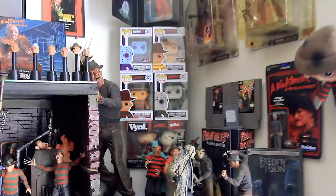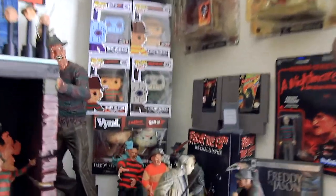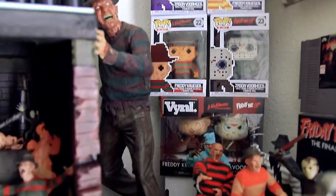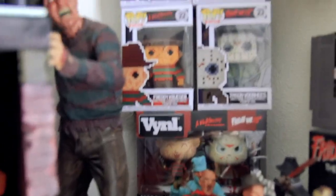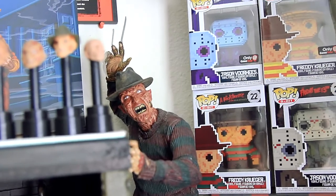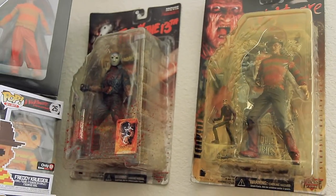Alright, so this area right here is like 8-bit and Freddy vs Jason. So here's a whole bunch of Freddy vs Jason pop toys, Funko toys. This is from Freddy vs Jason when Freddy turns into the devil. This is the 8-bit Freddy. And then here you got the McFarlane Freddy and Jason.